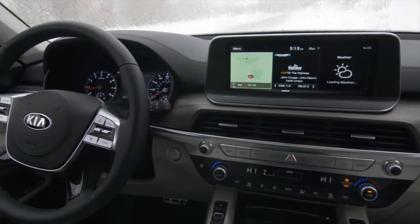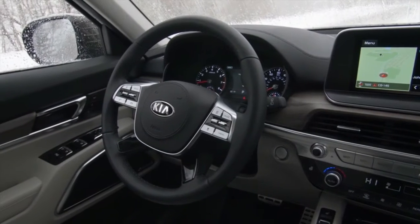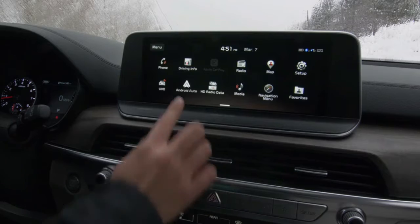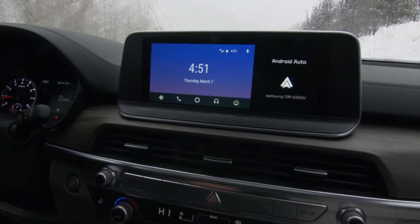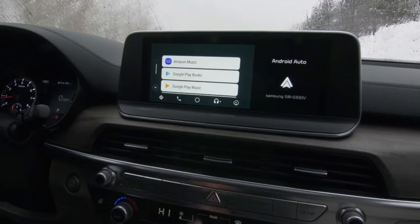A quick glance at the optional 10.25-inch color touchscreen with rear-view monitor gives you access to parking guidance. Hear your music with unparalleled clarity with an available 10-speaker Harman/Kardon audio system, AM/FM/Sirius XM, with Quantum Logic surround sound and Clari-Fi.